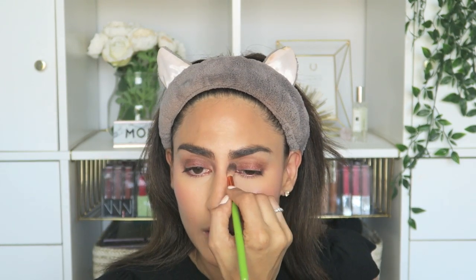And I love carrying this stick in my purse, because then you don't have to worry about shadows cracking. It's one of my biggest pet peeves when I have a beautiful palette and then all of a sudden one of my favorite shadows is just shattered everywhere. No fun. Okay, I'm just taking a pencil brush. This one is from Luxie. It's called 141 Mini Round.